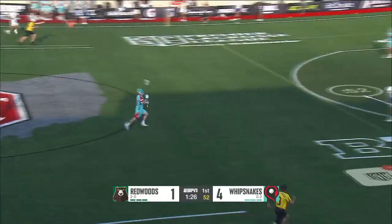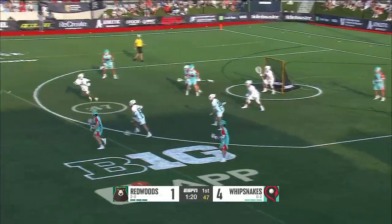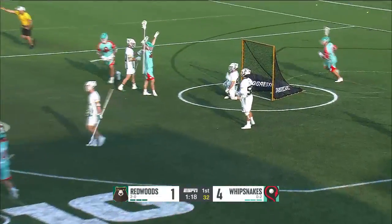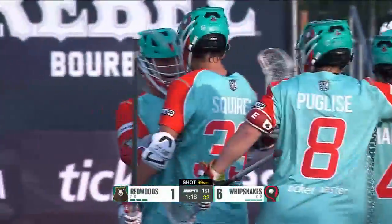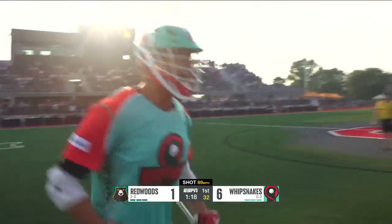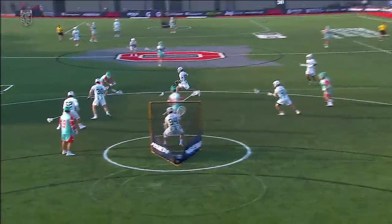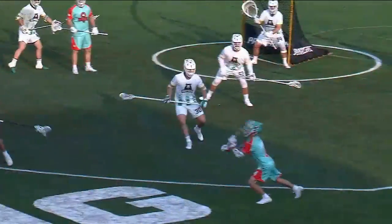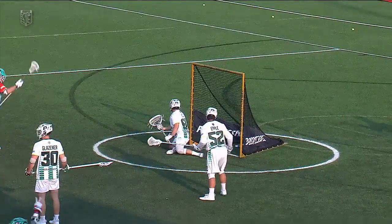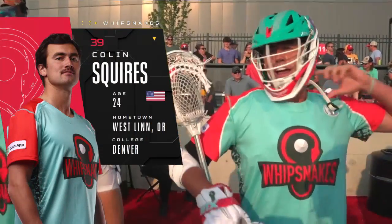Whipsnakes defense really dialed in this first quarter, trying to get something in transition. Manny calling for it, gets it. Kicks it back for a 2! Colin Squires, right on the money, perfectly placed, and it's 6-1 Whipsnakes. If you can get the Poles involved in the 2-point game, the Whips can find spots offensively where they'll be very difficult to defend. Now, Jack Kelly got a piece of that, and he's going to want that one back. Colin Squires not known to stretch the defense from 2.